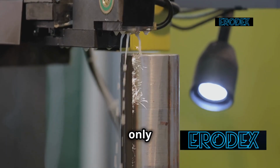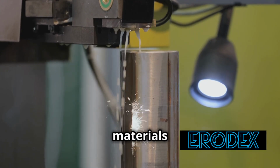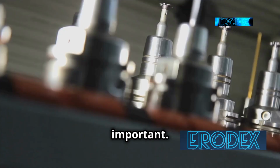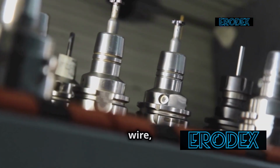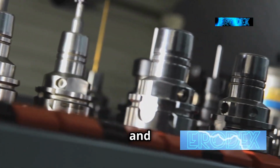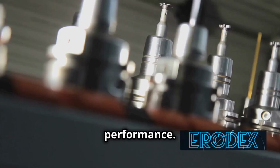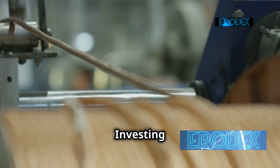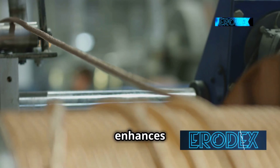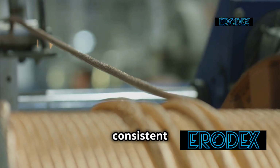But the machine is only half the story. The expertise of the technicians and the quality of the materials used are equally important. To achieve this level of precision, you need the right materials. The wire, the dielectric fluid, and other consumables must be of the highest quality to ensure optimal performance. You need high-quality wire EDM consumables. Investing in the best materials not only enhances the performance of the machine, but also extends its lifespan, ensuring consistent results over time.